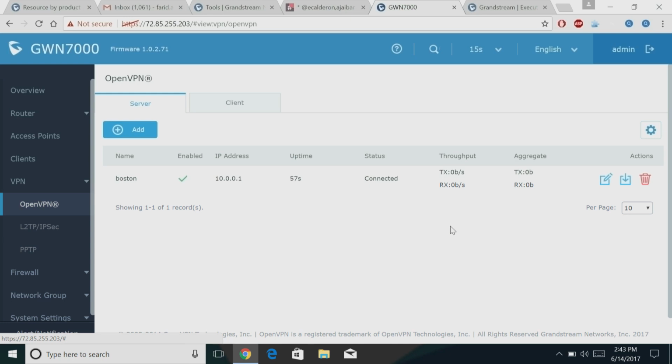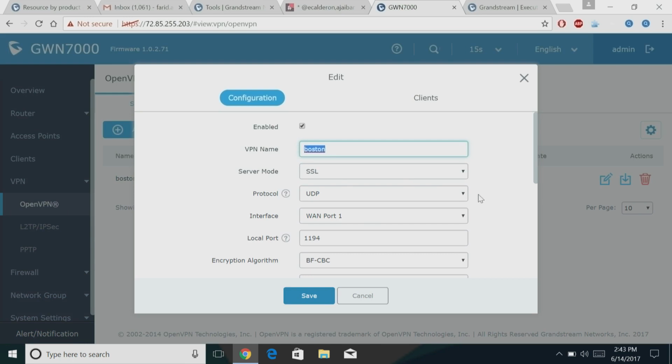So first of all, you need to create the VPN, the OpenVPN server connection name. So I created one. I can just edit it and show you what it is. So I created this one called Boston, and it works in server mode. The security server mode is SSL. So we need to create certificates. So remember, for the phone, you need to issue certificates to be used for authentication. You need to have a certificate authority, a CA, and then you need to issue a server certificate that will be used by the server, and then you have to send the key to the client, which is the phone, to connect with OpenVPN. That's if you want to use SSL.